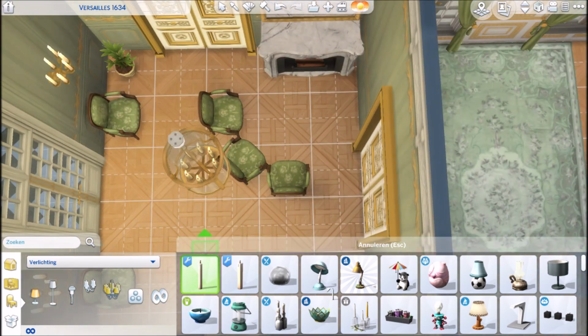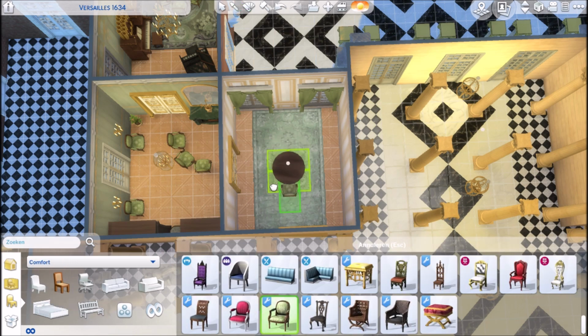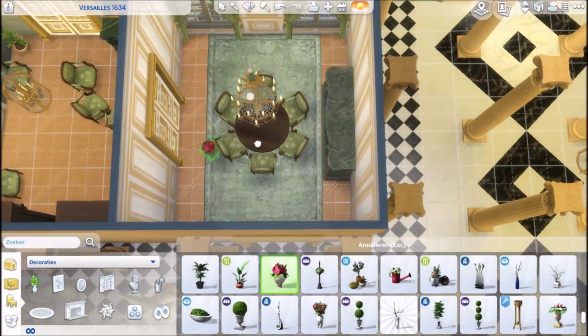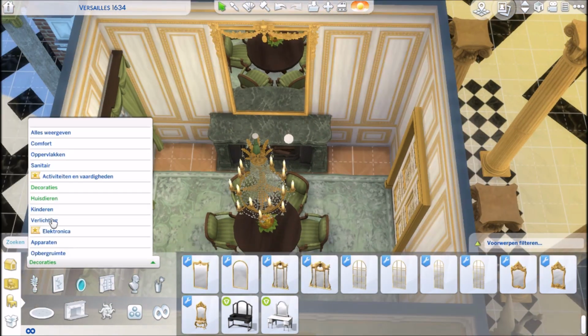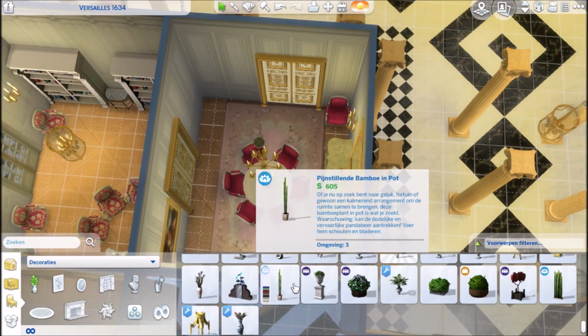The kitchen will still be there, and some of the bricks and tiles will still be there, but most of it will be deleted. What you can do is download it without the custom content and then refurnish it completely with non-custom content.